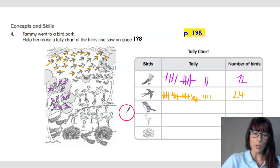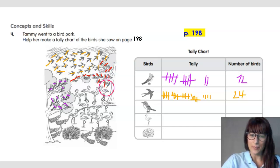Let's look at this one. This bird here is right here. So let's count it. Let's change it to red. 1, 2, 3, 4, 5, 6, 7, 8, 9, 10, 11, 12, 13, 14, 15. I don't see any more. Do you see any more? I don't. Okay, I think I'm good. 15.